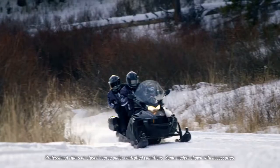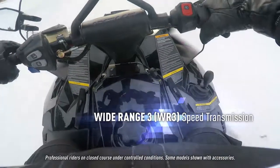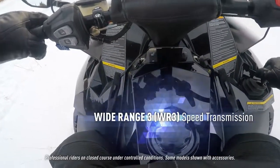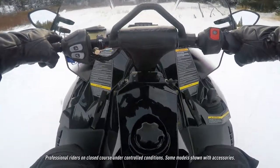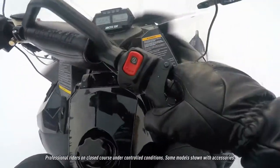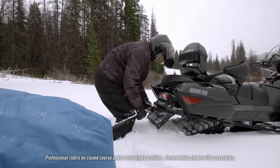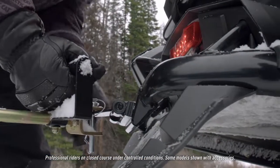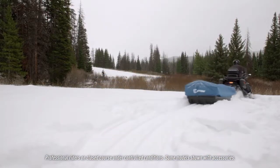The Pantera 7000 XT Limited also features the wide-range 3-speed transmission with Easy Shift. We have a high, a low, and a super low, which gives you the ability to still be geared up high enough to run at trail speeds and still be able to run across a lake as fast as you want, but also has the ability to gear down to a more reasonable level for mid-trail use or light pulling and things like that.